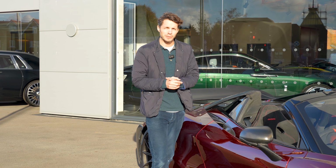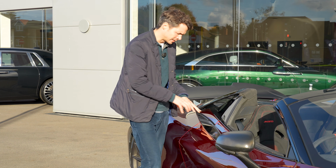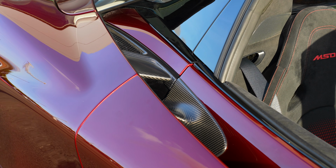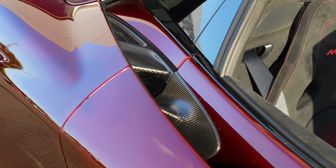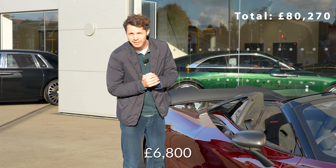So one of those carbon fiber options is called the MSO Defined Rear Aero Bridge. So this is this section here, which basically bridges the door and the sort of rear wing, which is a very cool part by MSO, £6,800.